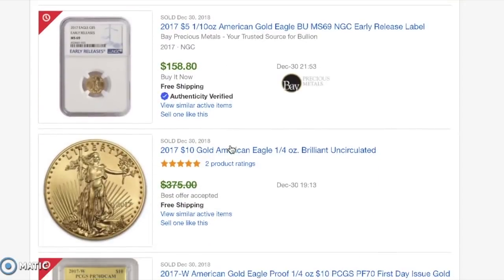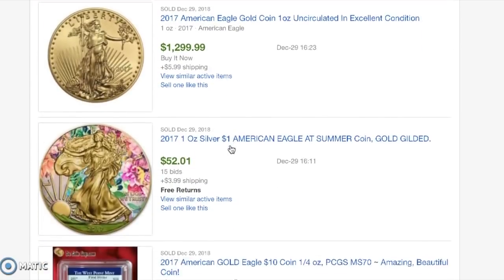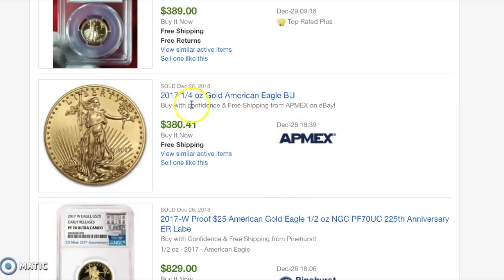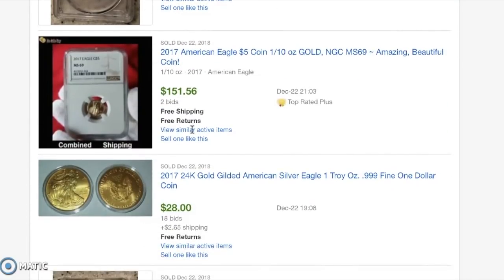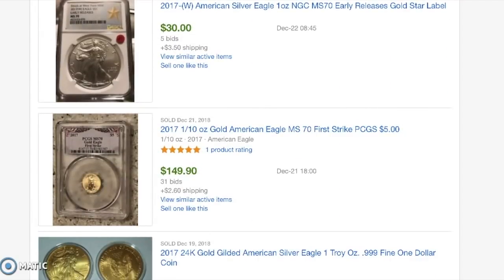And I'm not looking at the graded coins because that's a whole mixed bag of nuts right there. I'm not seeing it offhand. Well, here's APMEX selling a 1/4 ounce gold eagle for $380. I don't think people are going to pay that generally unless there are eBay Bucks involved, because that is about $1,500 plus an ounce. All right, and so that is the silver and gold. We could look at platinum really quickly, but I don't think I will at this moment.